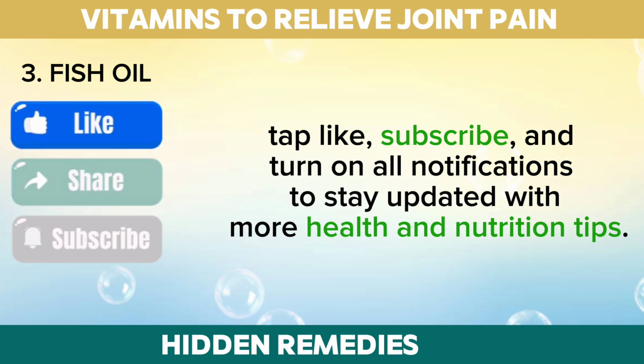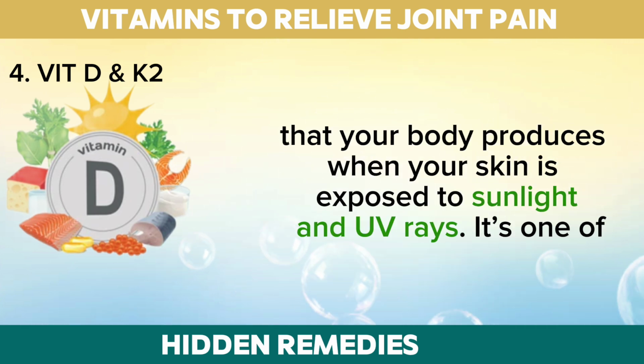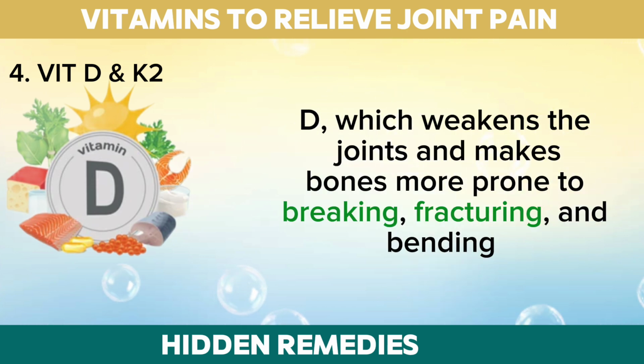Now, let's dive back in with 2 extremely important nutrients for joint health, vitamin D and vitamin K2. First, vitamin D, often called the sunshine vitamin, is actually a hormone that your body produces when your skin is exposed to sunlight and UV rays. It's one of the most powerful anti-inflammatory nutrients for reducing joint pain, especially in the spine and lower back. Unfortunately, billions of people worldwide are deficient in vitamin D, which weakens the joints and makes bones more prone to breaking, fracturing, and bending.